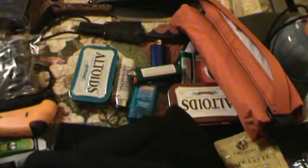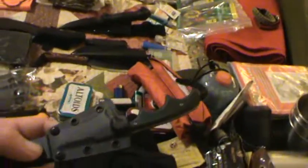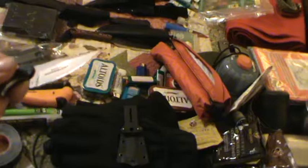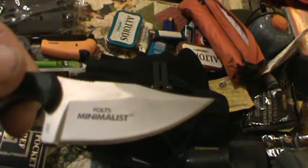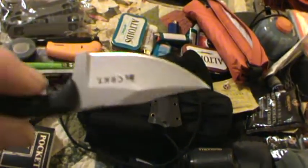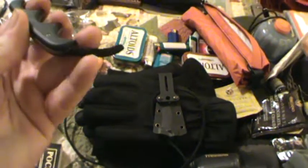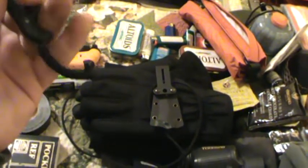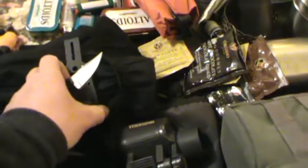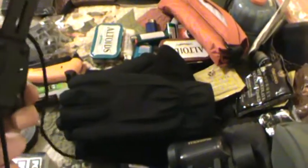Got my Altoid cans, lighters, you know, everything. I picked this up, I forget which brand it is, neck knife, because I'm in scrubs all day, every day. It's made by, what is that? Or, I'm sorry, it's CRKT. Very light, handy little neck knife. I added the lanyard on it just because my pinky didn't have anywhere to go. And like I said, because I'm in scrubs all day long and don't really have a place to carry a knife, I carry this at work and people don't even know I have it on.